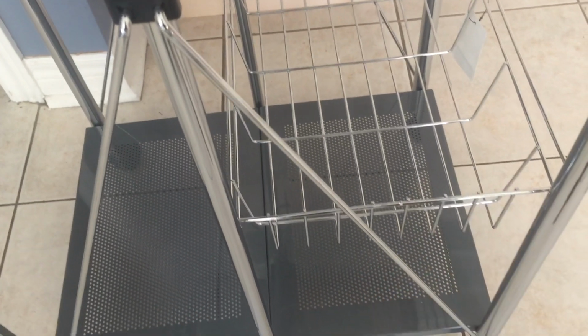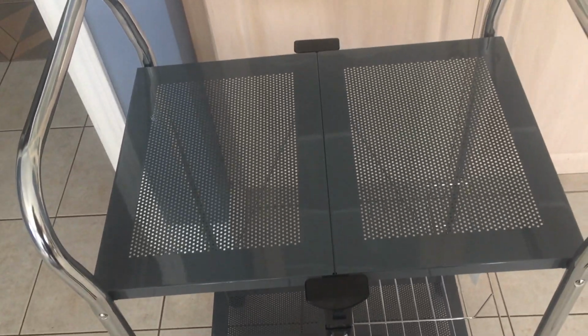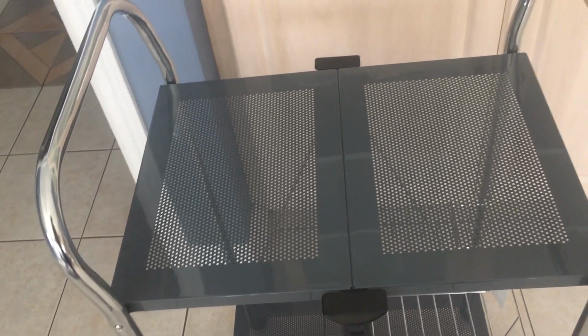My daughter was thinking at first that maybe it had another tray on the other side, but when I looked at it, there was no place that a tray could have gone. Like, it doesn't have the holes and stuff, so I doubt that's what it was. But I absolutely love the size of it, and I can't wait to transform it.